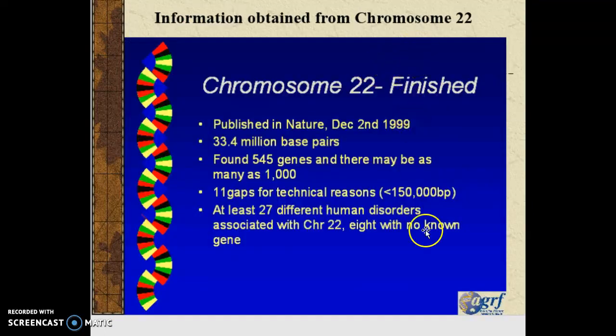This is the general information they found. They published in Nature, a scientific journal, on December 2nd, 1999. Here's the genome information about chromosome 22. It's 33.4 million base pairs long. They found 545 genes. Expected more. They had some gaps. The technical issues were still present back in the 90s. And then they had 27 different human disorders associated with chromosome 22. They're assuming there's more, but this was the first chromosome to be sequenced.